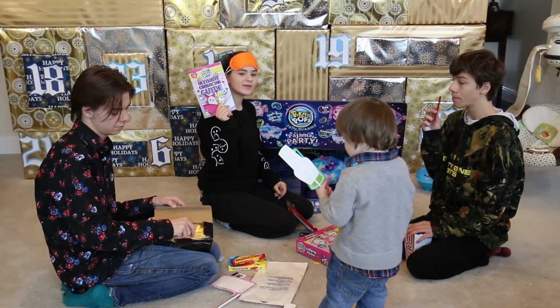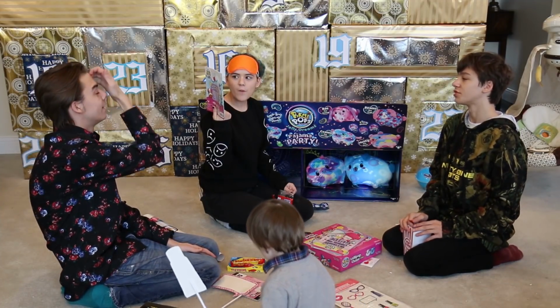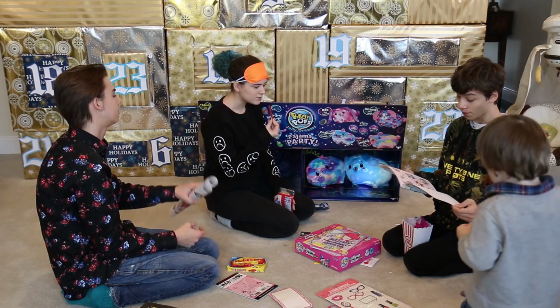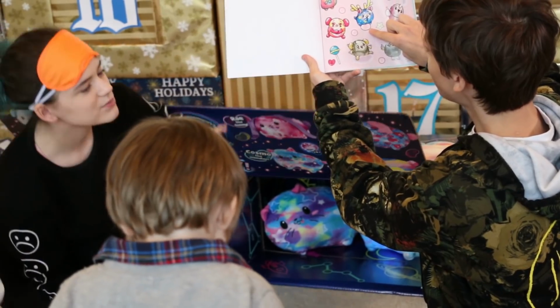The Pick Me Pops Surprise Ultimate Character Guide. Wow. That's amazing. It has their personalities and stuff. That's cute. Meet the Pick Me Pops. There are scented stickers inside. Whoa, hold on. Because they are pretty beautiful. Like that one. I would use this one. Actually, I will use this one. Look at how beautiful that is.